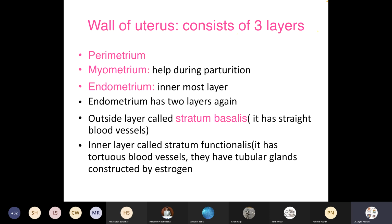Okay, let's move to the next. The wall of the uterus has the perimetrium, myometrium, and endometrium. Perimetrium is the outer layer, and myometrium is the middle layer, which is very thick and muscular.